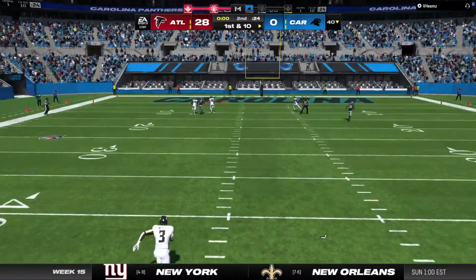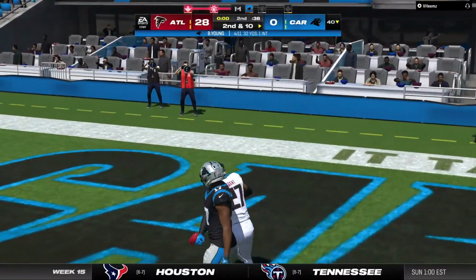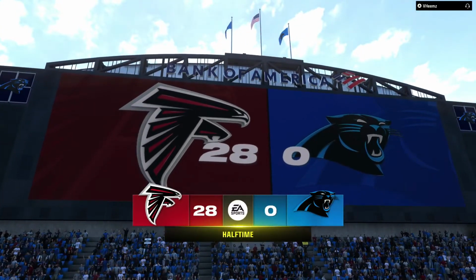And he'll let this one go deep for Chark. And he bats it away, and it falls down incomplete. So we've come to halftime after a very one-sided beginning to this one.